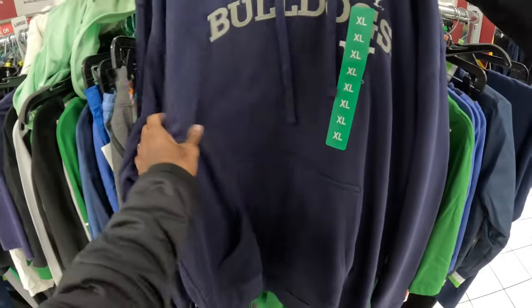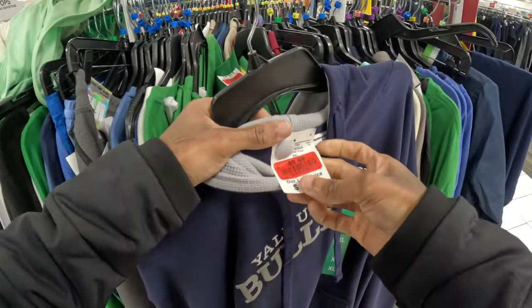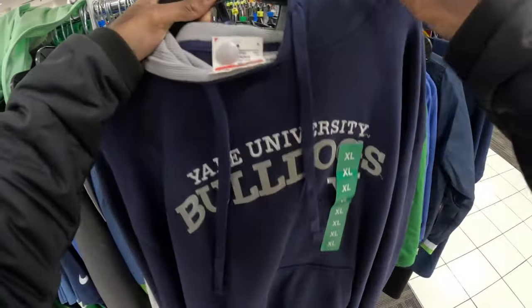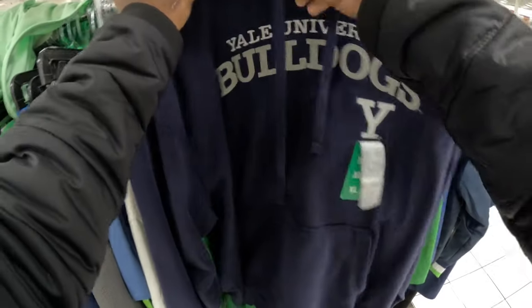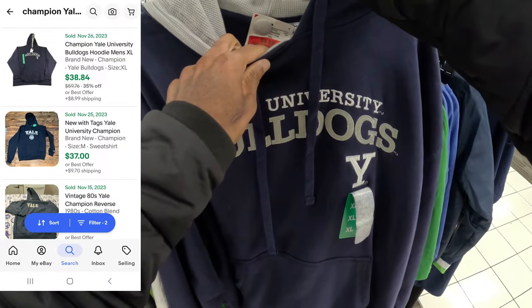So you got this Yale hoodie right here. Great size of men's XL. And it's been reduced down to not even $10, like $9.69. And this same exact hoodie just sold for right at $50. So coming home with me.